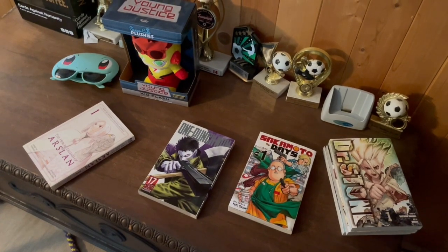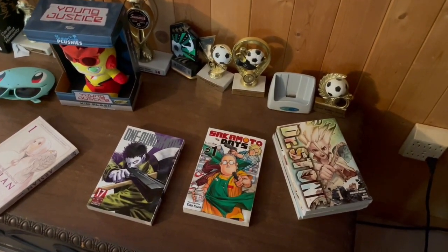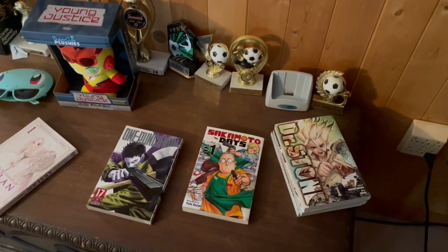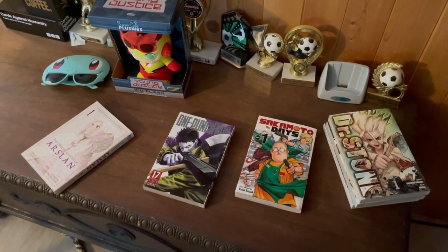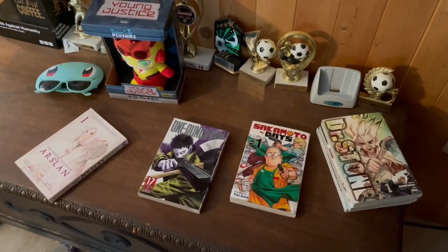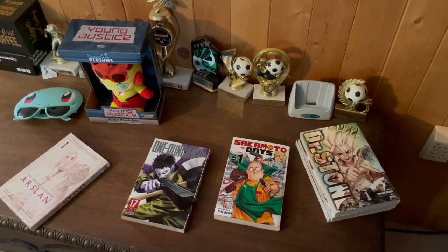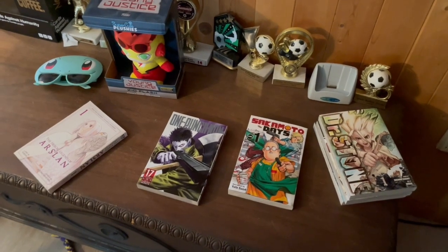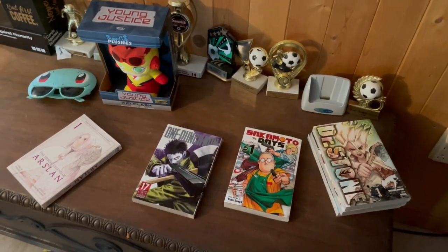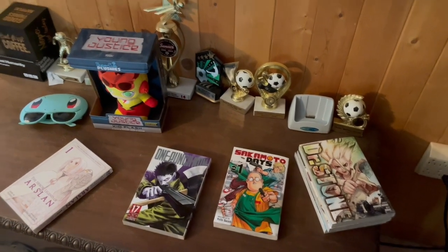Now I have these just left over, which the One Punch Man is actually going to be up there. But I have Arslan #1, Sakamoto Days #1, and Dr. Stone 1 through 3. And honestly, I don't know what to do with them. Plus I have some other stuff over there on the couch that is Les Miserables and Pride and Prejudice in manga form from Manga Classics, and a Cardcaptor Sakura book, and I don't know where to put them. We'll see.